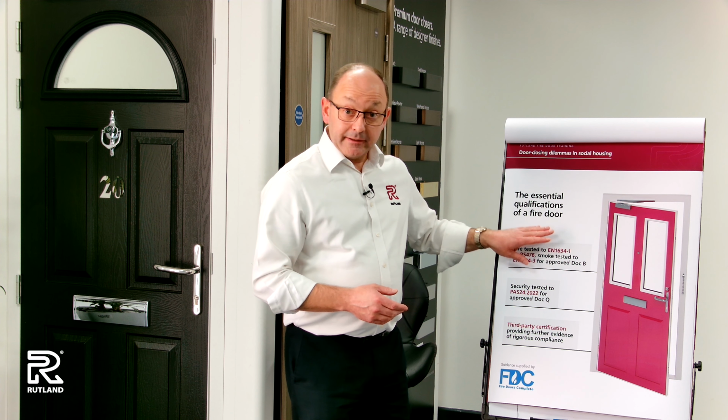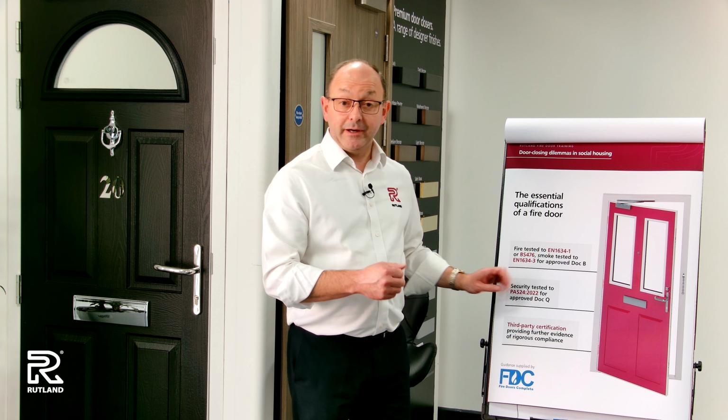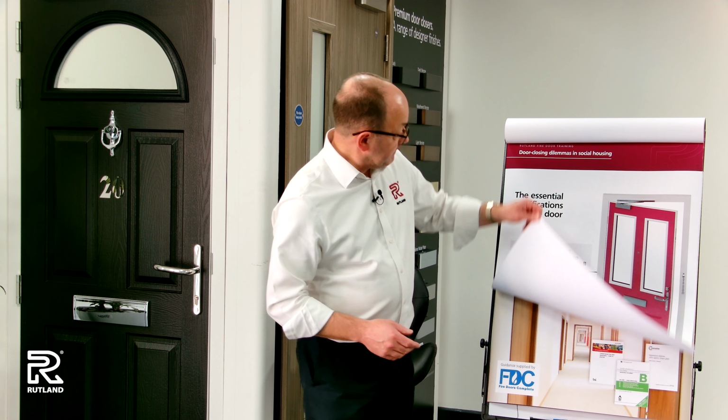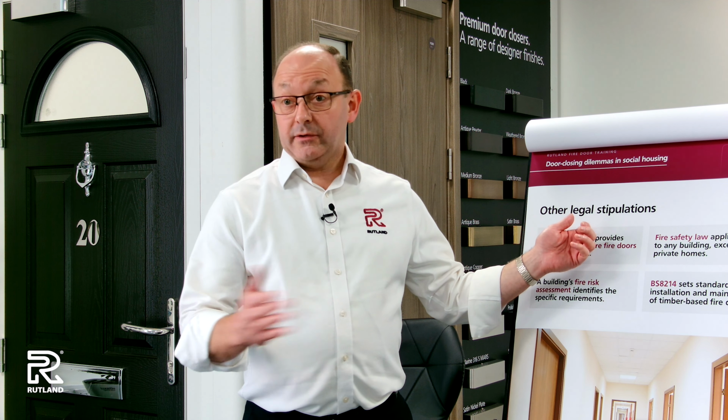And then in addition to the fire safety requirements, Approved Document Q specifies the security requirements of apartment entrance doors. So this is where PAS 24 enhanced security testing is referenced. In terms of other legal stipulations, Building Control Approved Document B specifies where fire doors should be fitted within the building. And as a rule of thumb, front entrance apartment doors and escape route doors within buildings almost always need to be fire and/or smoke fire doors.